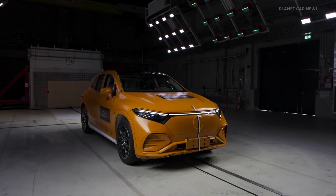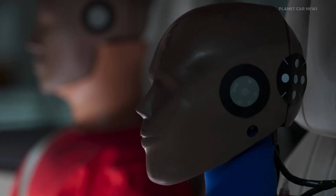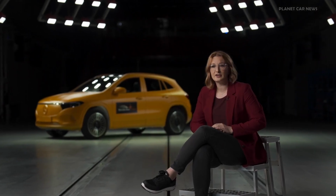When the vehicles are being placed on the track and the cameras are rolling and the light is on, everybody has to check if the systems are all right, if the measuring systems are online, and then we're ready to go.